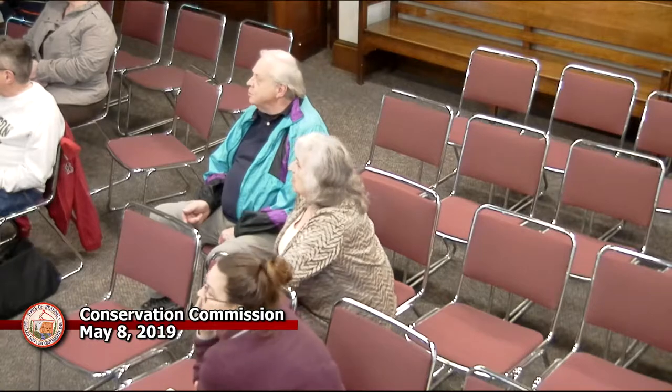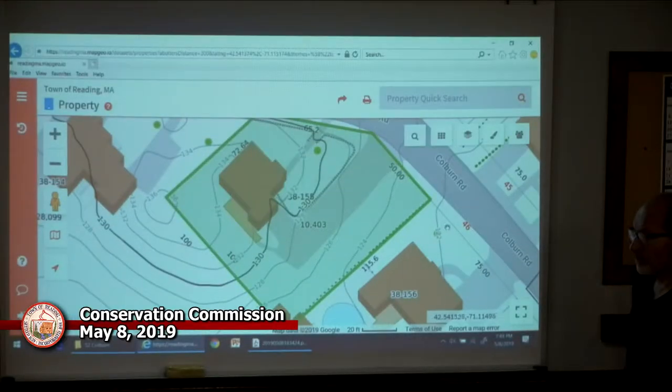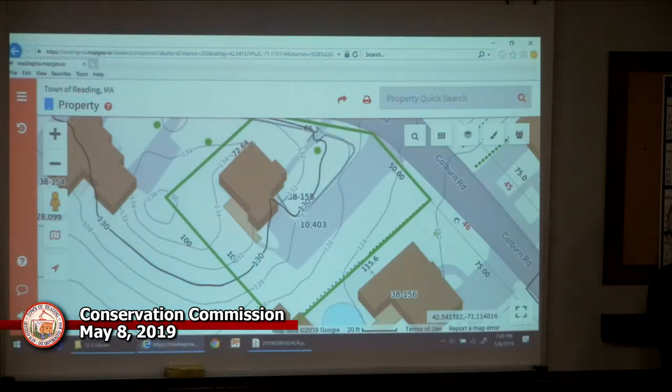So no water will drain down on this side, which it does already, and not too much will drain towards you. Here's the top of the hill. Water from the addition is going to be captured in the dry well. What's not captured goes toward the street, towards Colburn. So in a way, it's infiltration of an area that's mostly already impervious right now. So it's added infiltration.